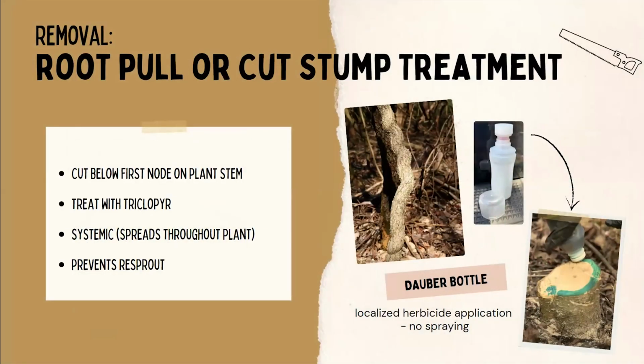Okay, so now we'll talk about the removal process. We'll either do root pull or cut stump treatment. Root pull is typically when there's a smaller plant that's just a sapling, not very developed, and we'll just rip it out of the ground. For larger, more mature plants, though, we'll do a cut stump treatment, which includes cutting the plant below the first node on the stem, a node being a little knob on the side of the stem that is typically where the first resprout would occur if you leave it there. So you want to cut below that just so that the resprout is less likely to happen.